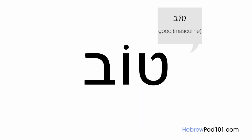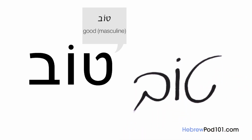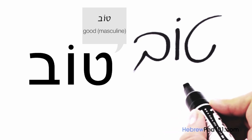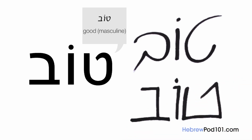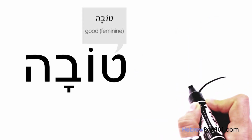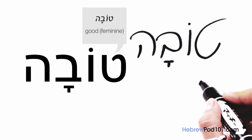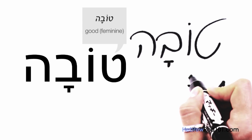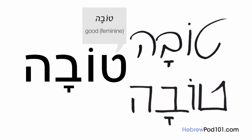Tov is good in Hebrew, in the masculine form. T, O, V. Tov. And in print, Tov. In the feminine, you write Tova. And in print, Tova. Now, let's move on to the 10th letter, Yod, which has a Y sound.